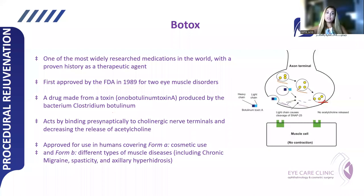As I said, forms A and B are the ones that we use. Form A is the one that we use for cosmetic procedures, which is what I mostly use. Form B is for different types of muscle diseases, like chronic migraine, spasticity, and even axillary hyperhidrosis, meaning sweaty armpits. And it does miracles with that, really. Mostly dermatologists are going to do that. I wouldn't go to use the second form. It's really not my area. But form A is for all the cosmetics in the face.